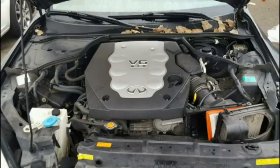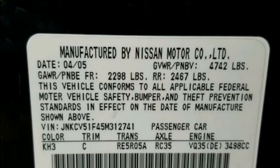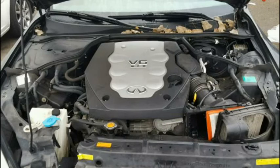I got hopes, man. Not a lot of it needs to be replaced. It's just the frame needs to be pulled back. That's really it. And then the body panels, and then towing costs to and from Copart, and then to and from the frame shop to pull the frame back. But yeah, man, it looks like a good car, all-wheel drive.